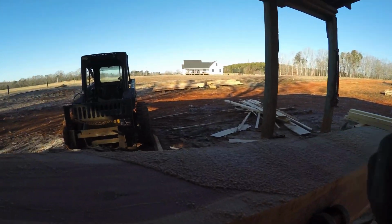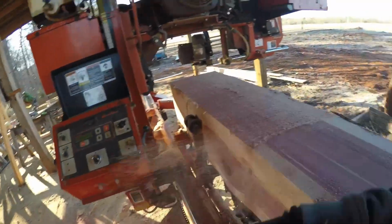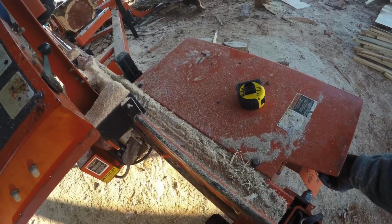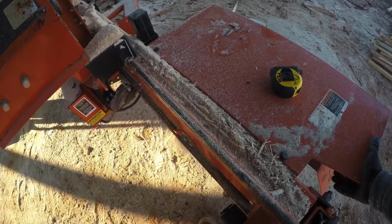Look at that. I got to see this. Man, cedar is beautiful. It's almost pink. I guess it is pink. But right now, I'm just getting this log cleaned up, getting the bark off of it, and getting it down to maybe as big as the camp will go.